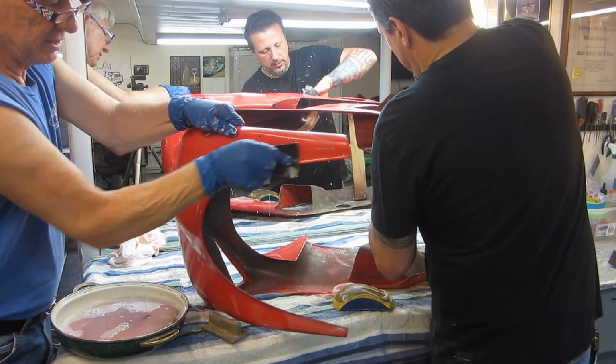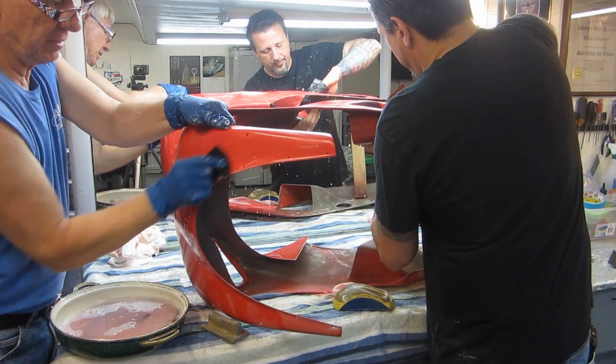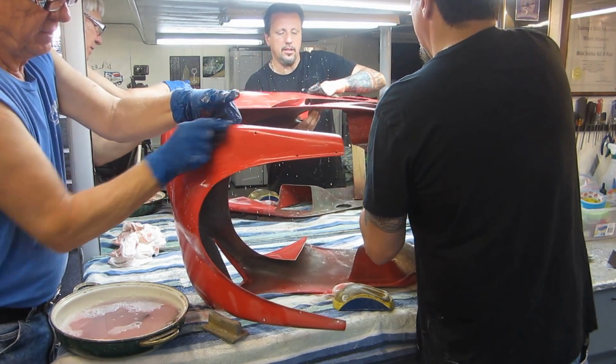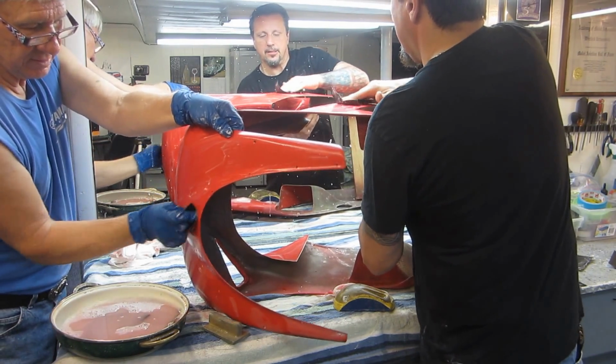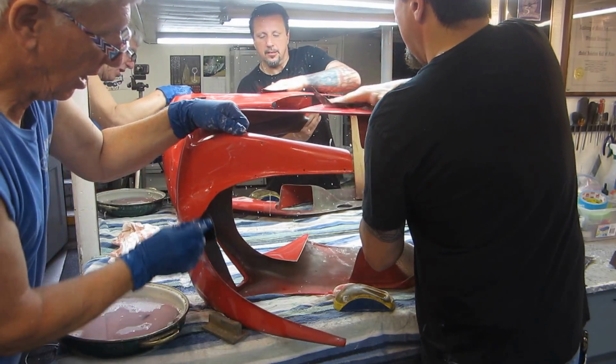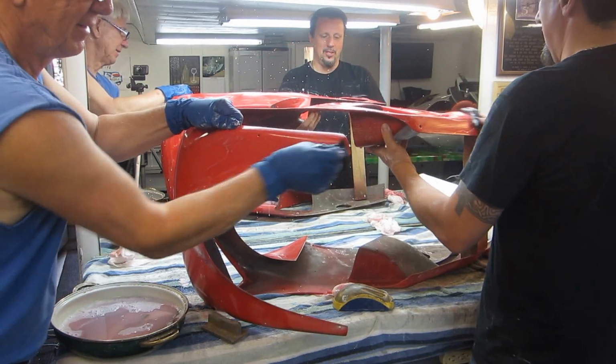Good. Yeah, because if it stops raining, we're going to be ready to roll here. Yeah, I got all day. And you got that lower fairing. Yep. We can do that outside, so we try to, time is money here.